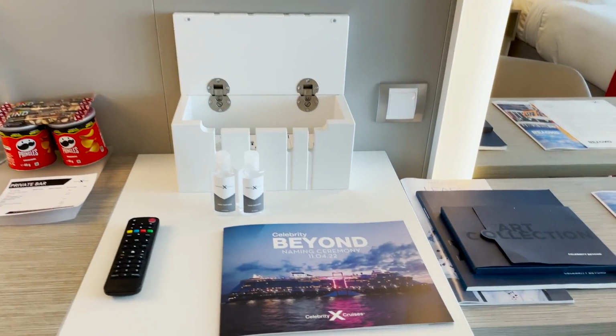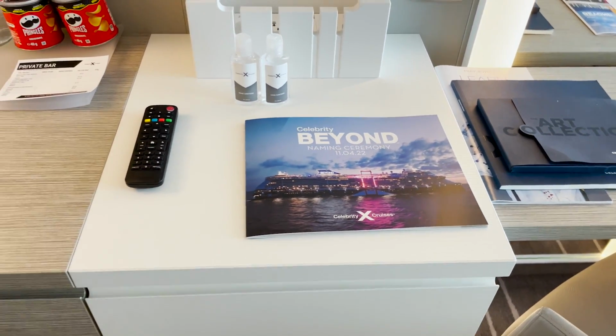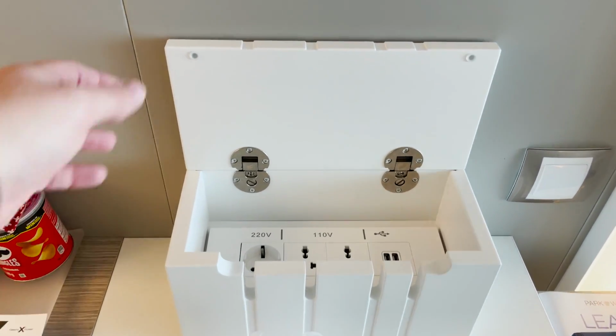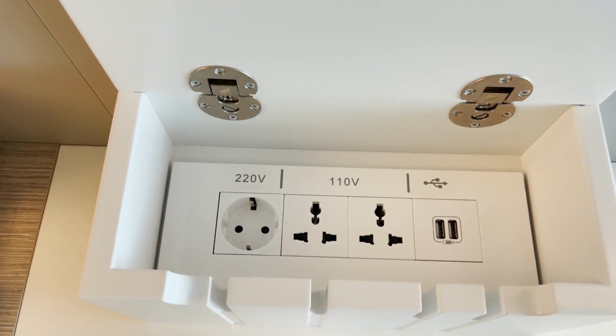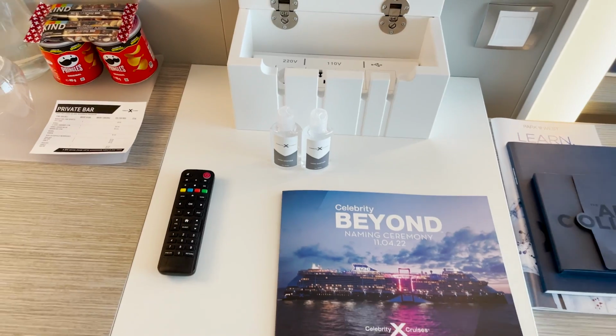Then they have a little booklet with some information on the Celebrity Beyond. Oh, this is for us, for the naming ceremony. Special. And then hand sanitizer, remote for the TV, standard stuff. This is pretty cool, though. This little chest, it looks like a jewelry box or something, but you open it up, and it's actually the plugs. So they have the Euro 220, 2 110s, and then 2 USB ports in there as well.